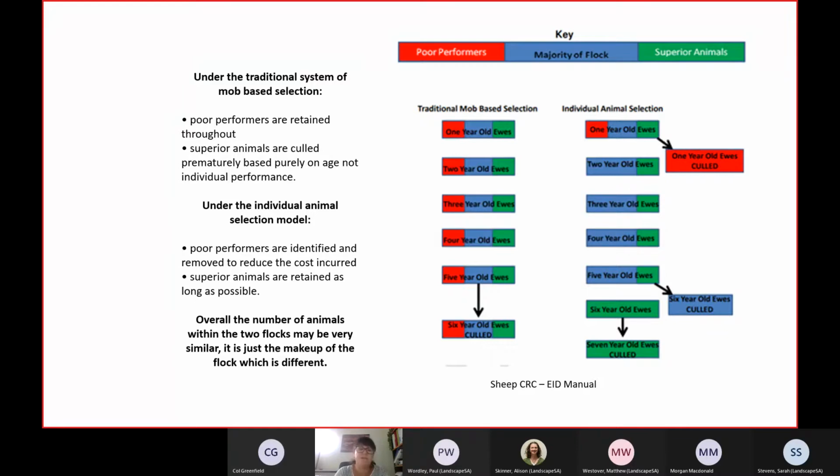And under the individual animal selection model, what we're looking to do is identify those poor performers early. They're going to cost us the same to run as our high performers, and we want to take them out of that system as early as we can to reduce the costs incurred associated with those animals.